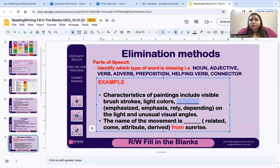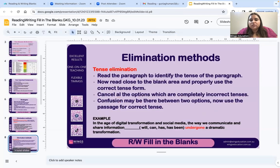Next one. The name of the movement is dash from sun: is related from sun, is come from sun, is attributed from sunrise, is derived from sunrise. So you have to see which fits better: related to, come from, attribute to, derived from. The name of the movement is derived from. Derived from means we've taken it from there. So like that, you need to fit in your grammar and your knowledge of words to get your answers. Look at this one, tense elimination.